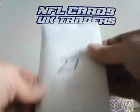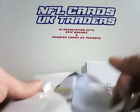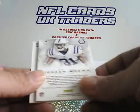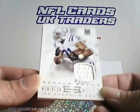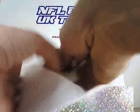Next up, 27 Paul Harbach. And it is a Momentum 2013, so guaranteed hit coming up. Kendall Wright, Matt Flynn, James Laurinaitis, Pierre Garçon, and Donald Brown, Momentum Material jersey card for the Colts. Here's the hit to 199. Eric Reid, rookie card for the 49ers. So that is Paul's.